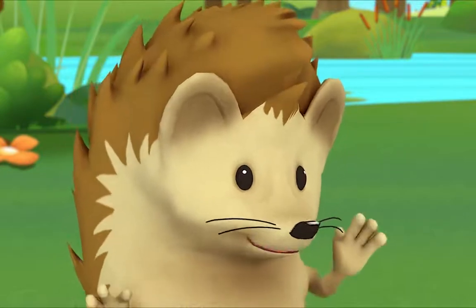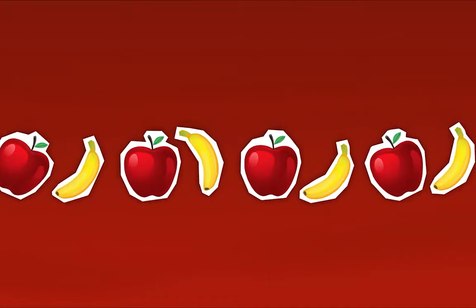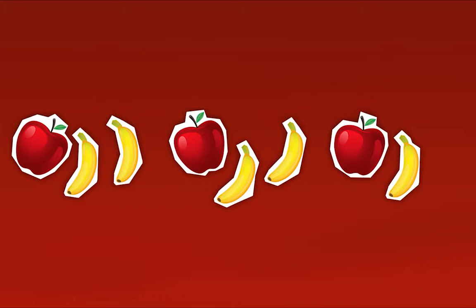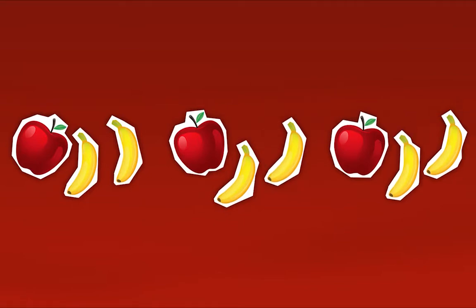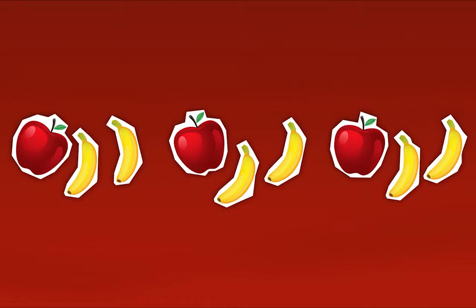Oh, can I help you make another pattern? Sure. Let's make another pattern with these same things. Apple, banana, banana. Apple, banana, banana. Apple, banana. What comes next? Banana! You got it! Let's say it together. Apple, banana, banana. What's the pattern? Apple, banana, banana.